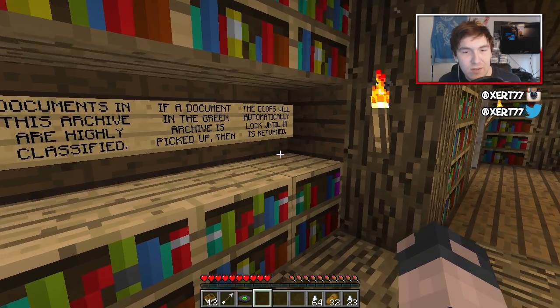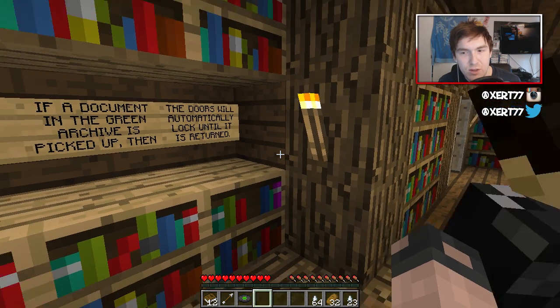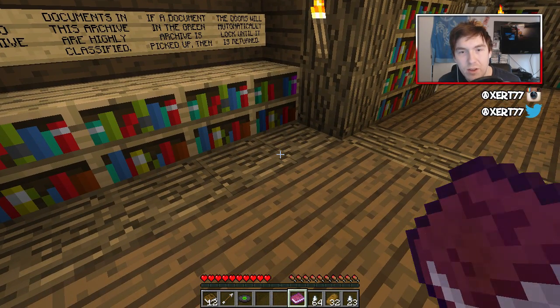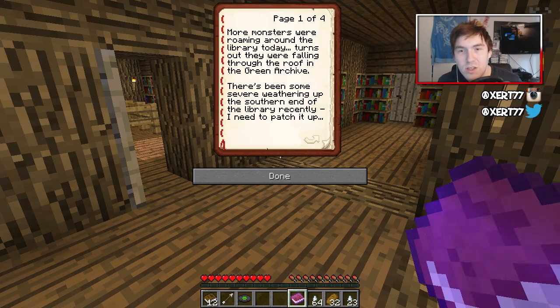Documents in this archive are highly classified. If the document in the Green Archive is picked up, then the doors will automatically lock until it's returned. There's a book in here, dude. Scruffy note, yeah. So if we steal a document in the Green Archive, that's pretty cool. More monsters were roaming around the library today. Turns out they were falling through the roof in the Green Archive. That rains really loud. Oh my god. There's been some severe weathering up the southern end of the library recently. I need to patch it up.